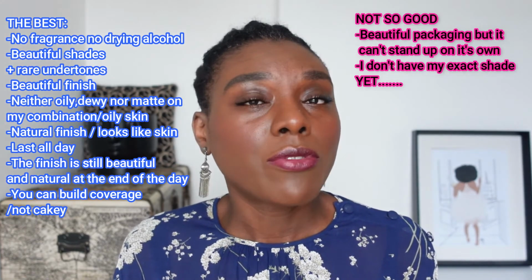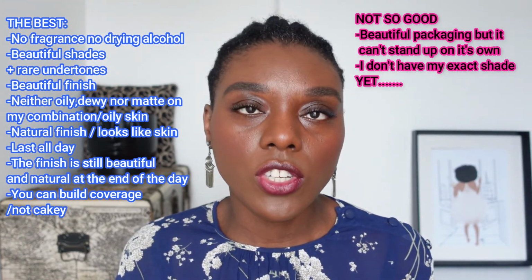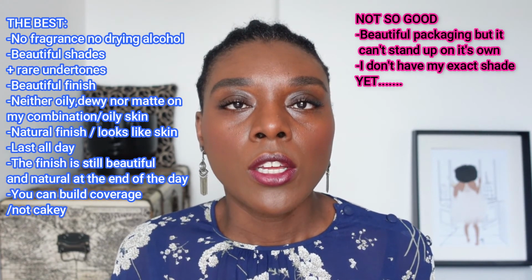So I have nothing bad to say, although I have to mix two foundations to get my shade, but it is a perfect shade. And a beautiful, beautiful foundation. But as I said earlier in the video, she has sample tests, so do not hesitate to try them first before getting the foundation, because every skin is different and the foundation is there to stay, so there is no rush to get it without trying the sample test first.